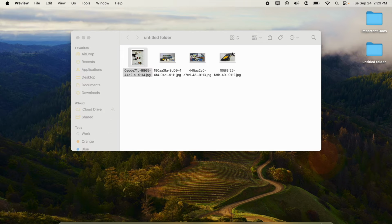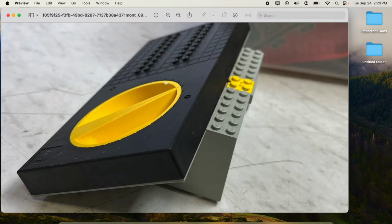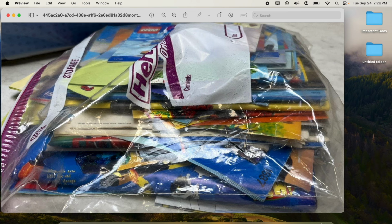And then they just had a picture of the regulator up close. Again, nothing super exciting about that. And then finally the bag of instruction manuals. Even this, there's not a lot of information you can gather from this. But again, from what I can see, these look like older instruction manuals. So we'll go a little bit more into detail on the first photos.